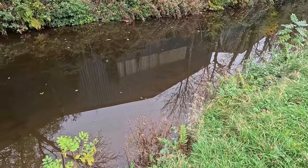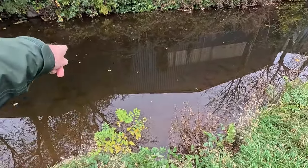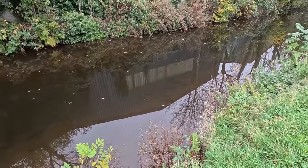You can actually see how shallow this canal is. You can see the bottom very clearly here. So really you have to stick to the middle of the channel on this canal.